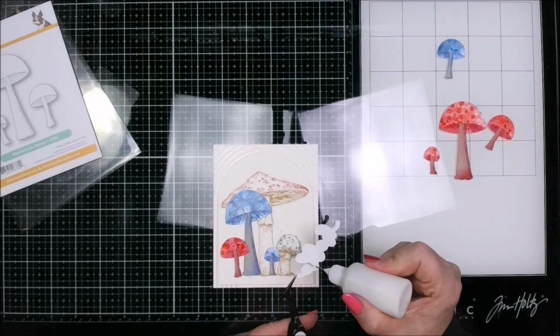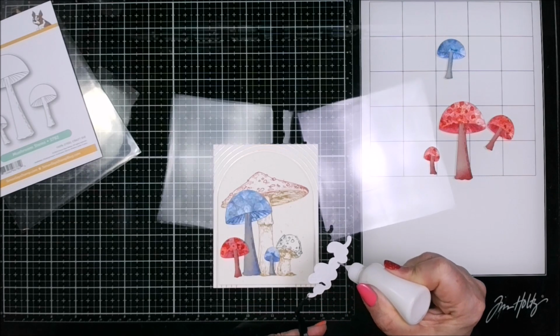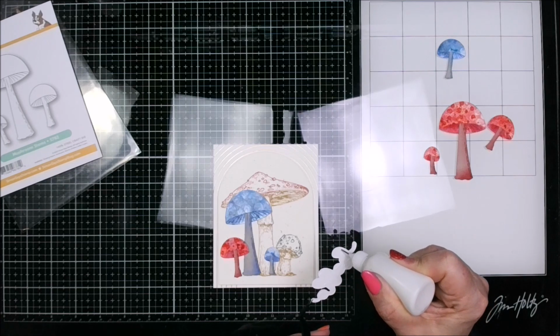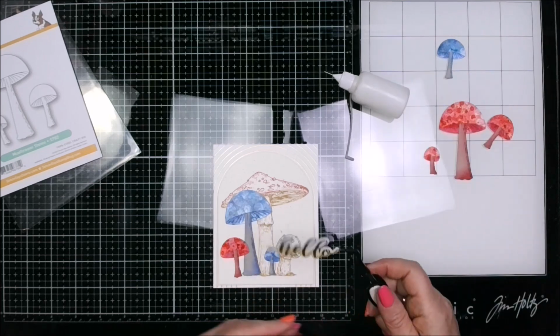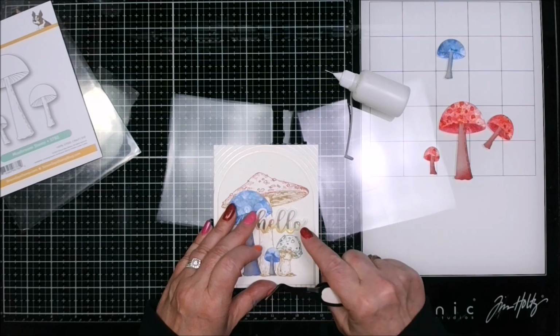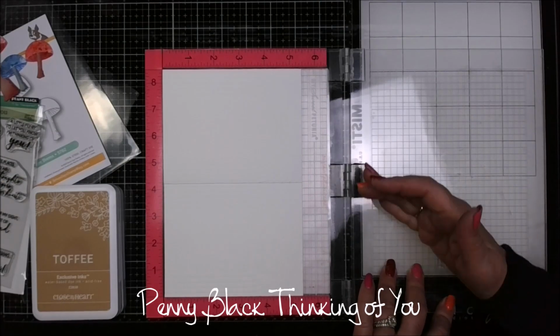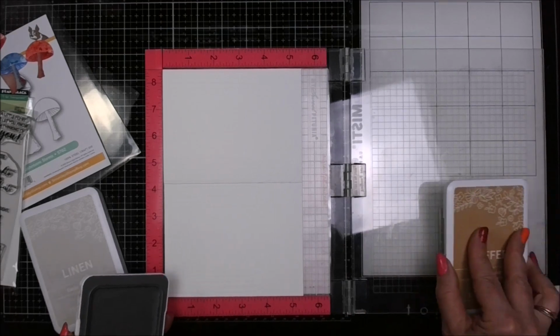Decided not to pop it up because I've already got the panel popped up on foam tape. I was just going to set this down. And the photo paper is actually quite flat. And I was still, at this time, trying to go for clean and simple. This one is the Penny Black Thinking of You sentiments that I just got. So many good sentiments on it. So there was one that tied in perfectly with this.